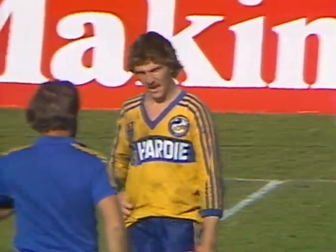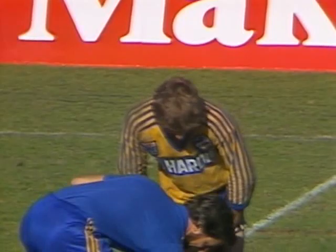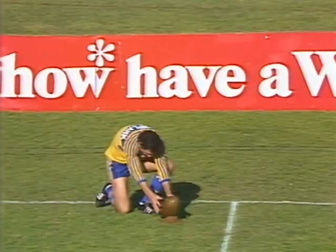Well, that try was the result of 2 things. Firstly, it was the result of weight of possession against you, and secondly, it was the result of extremely poor defence.